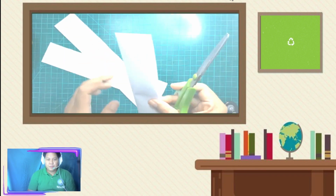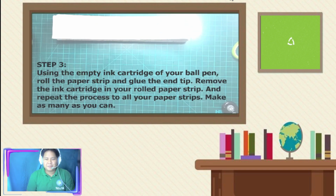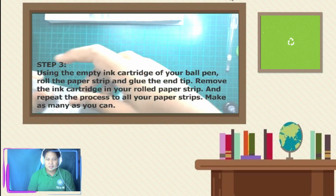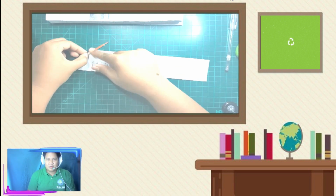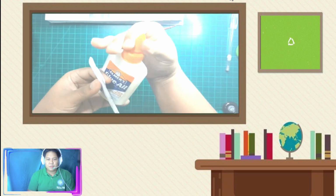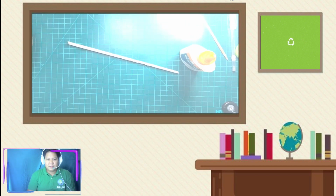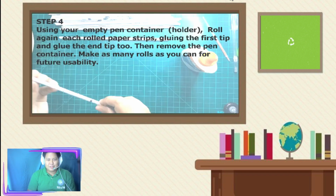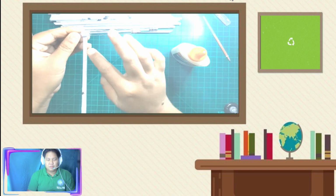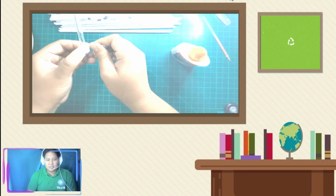Fold it into four, then cut, then skip yung iba process na, then yun na, marami na siya. Step 3, using yung ink cartridge, i-roll natin yung paper para makapag-roll na tayo ng paper strip. So make as many as you can. So apply glue, then roll, then yun na. Then magic, marami na ulit. The next step, using your empty containers, roll the strips, then add glue, spread it properly, then roll. Make as many as you can.